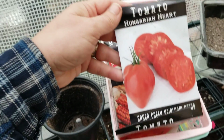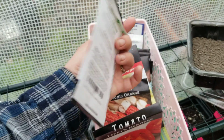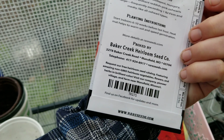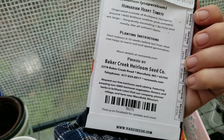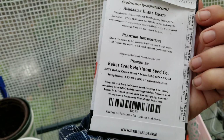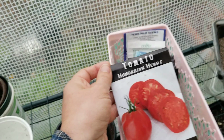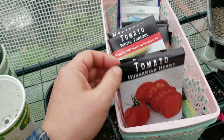The other tomato that I picked up is the Hungarian Heart. So I usually grow the pink ox hearts, but I'm trying these. They are a very large, exceeding 1 pound, firm and meaty ox heart tomato. And on the website it talked about how good they were for sauce and even for fresh eating.